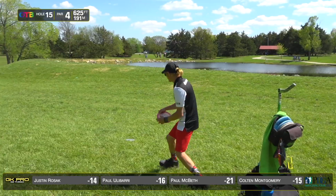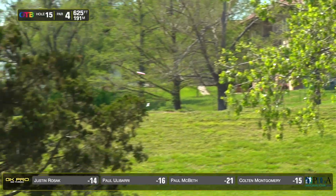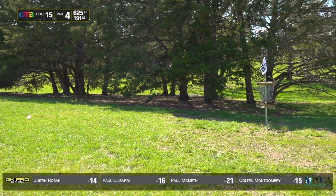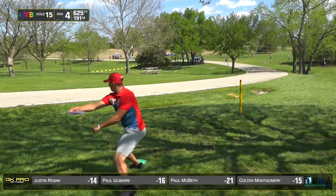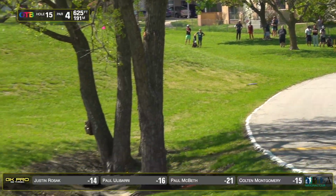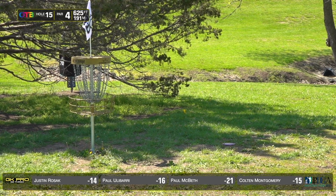Colten going backhand here. Is he going hyzer? He is going hyzer, so this needs to get lucky through the trees. Just in front of those cedars is what those trees are. Wow, I love it. It just did exactly what it would have done with no trees. Pretty much. Paul also going backhand. So backhand for Paul. Must be feeling really good with the backhand right now. Dude, he's feeling himself. That shot is nasty.